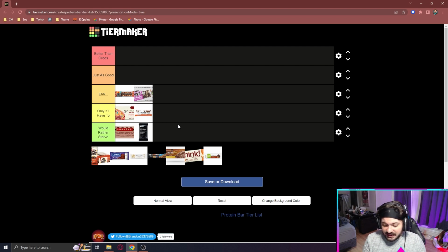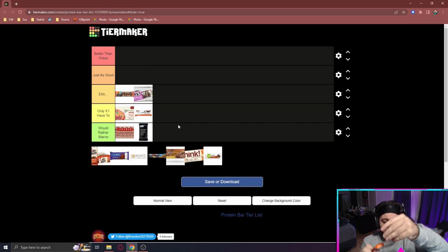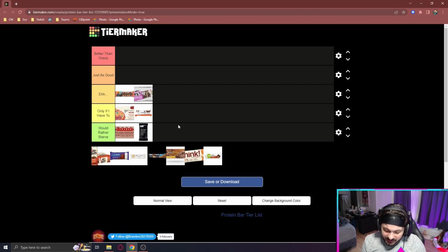And this Clif, I know Clif's a big brand, so I got this Clif nut butter, chocolate and peanut butter. I'm hoping this is good, because it's not been a good experience so far. Texture's nice, peanut butter's good. Honestly, that's pretty solid. I mean, it's not as good as Oreos, but it is better than these ones.